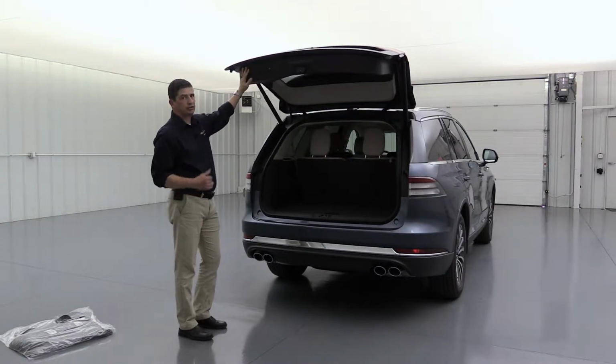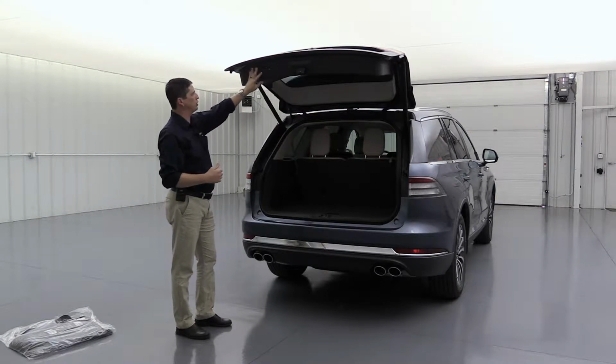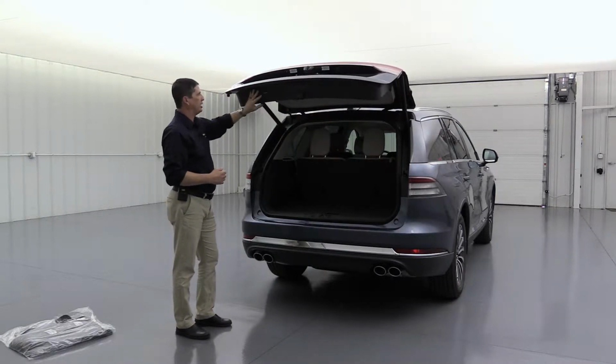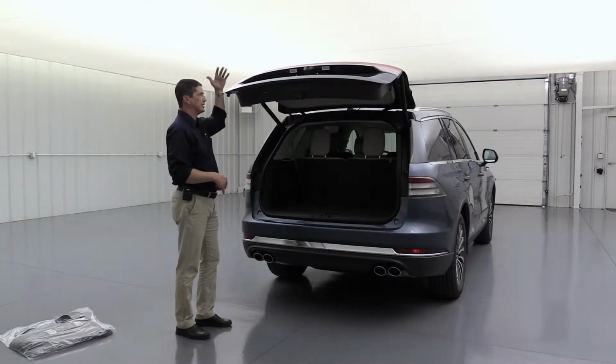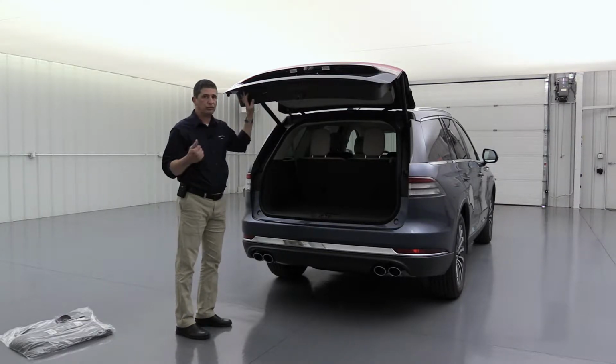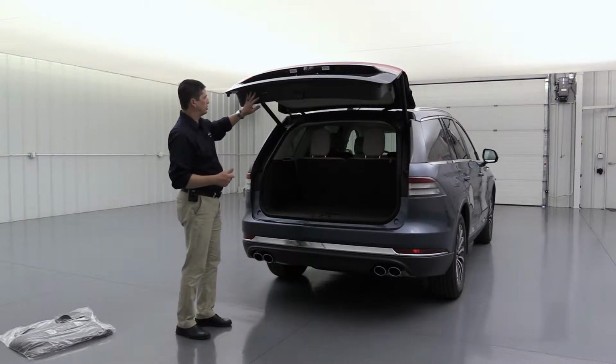It can be adjusted to what height it stops when it opens up. If you're a little bit shorter and you want to be able to use these buttons, you can move it down, press and hold, and it'll hold it to that. It'll go up to that position and stop instead of going all the way up. Now keep in mind, you can use your foot to close the lift gate as well as the remote to close it as well.